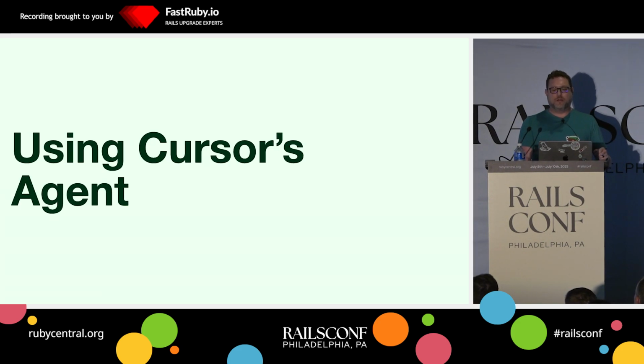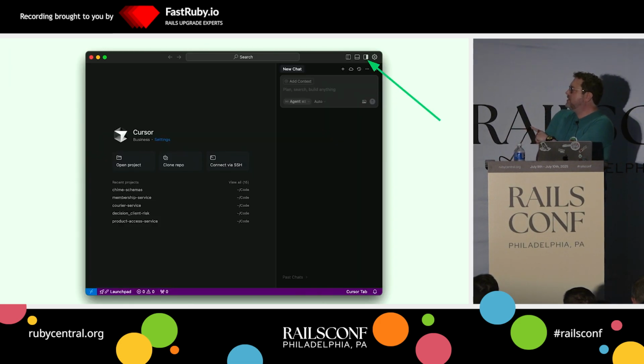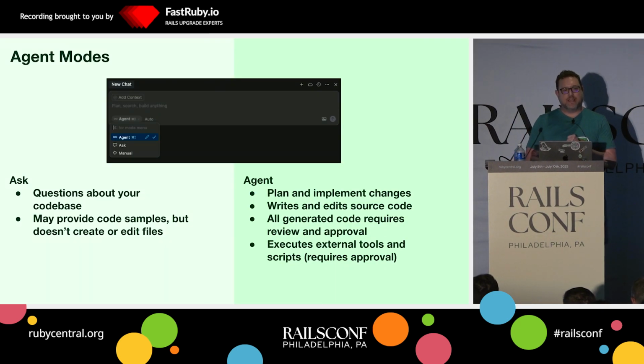Let's talk about how to use Cursor's agent. Now, a lot of this is specific to Cursor, but some of it can be generalized. To open Cursor's agent, you click here to open the right-hand panel. The agent has two main modes, ask and agent. Ask is just for discussion, investigation, searching, discussing ideas. You'll likely spend most of your time in agent mode.